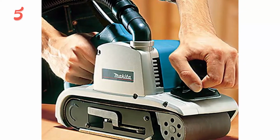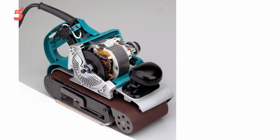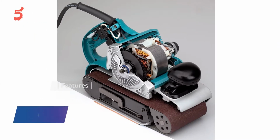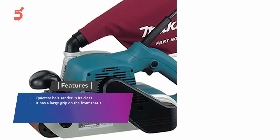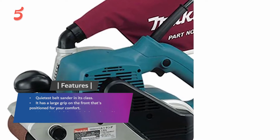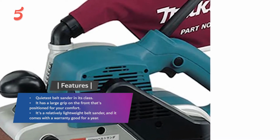The Makita also has a wear plate made of ceramic which minimizes maintenance time, and it even has a dust collector that's highly efficient. Features: Quietest belt sander in its class. It has a large grip on the front that's positioned for your comfort. It's a relatively lightweight belt sander, and it comes with a warranty good for a year.